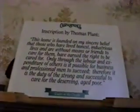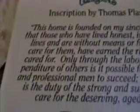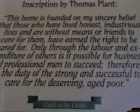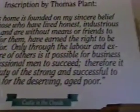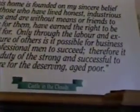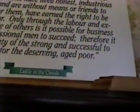Okay, this is his bathroom. The home was founded on my sincere belief that those who have lived honest, industrious lives and are without means or friends to care for them have earned the right to be cared for. Only through the labor and expenditure of others is it possible for business and professional men to succeed. Therefore, it is the duty of the strong and successful to care for the deserving aged poor.